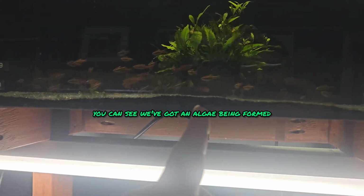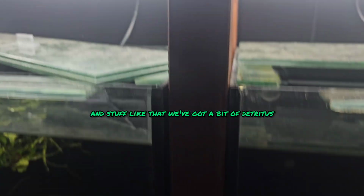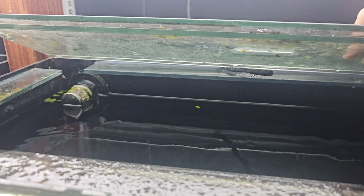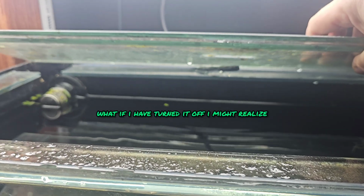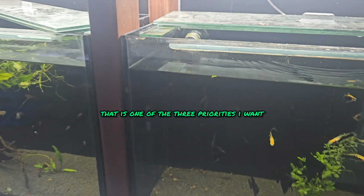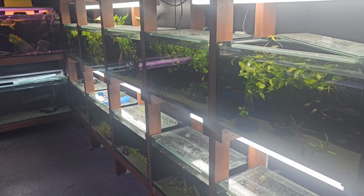As you can see, we've got algae being formed up through here and stuff like that. We've got a bit of detritus that's not coming out. It's coming from all the plants that are beginning to break down a little bit, and it probably doesn't help that the pump is not putting water through. I wonder if I have turned it off and not realised. No, it's still making noise. Anyway, that is one of the 3 priorities I want to get done today. At least one half, and do the other half next week.